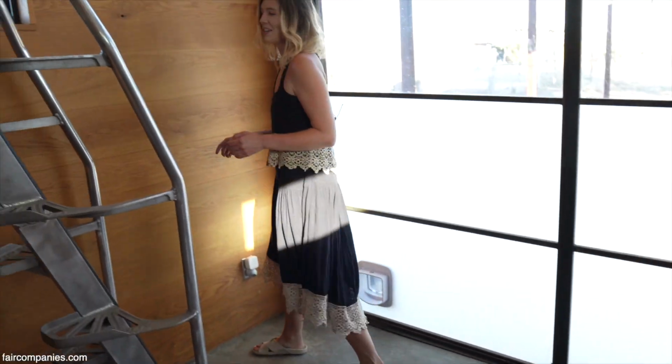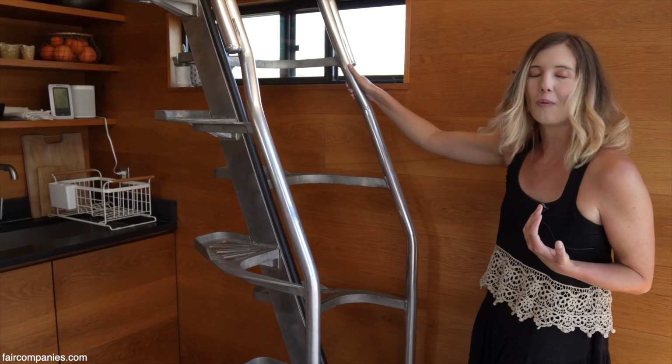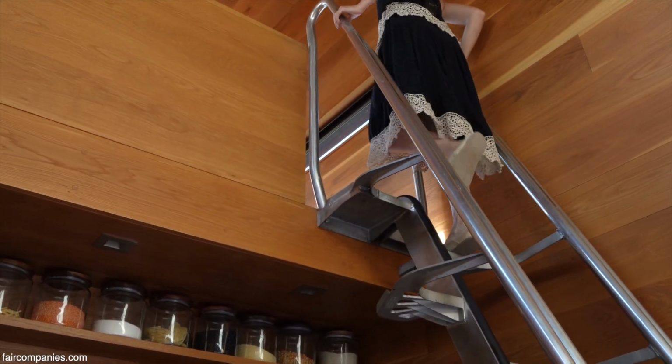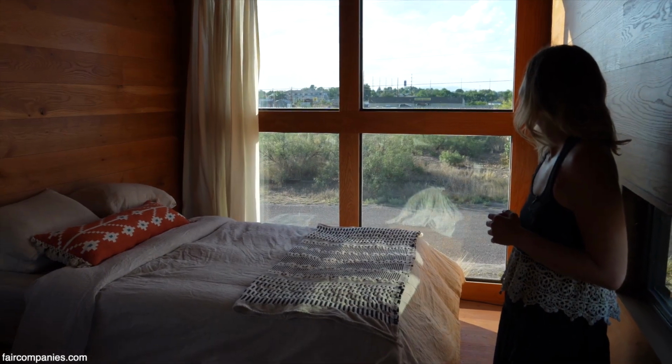What's fun about this ladder is it's actually a boat ladder. I'm very used to it now, but when we first moved here, especially if you had a glass of wine or 2, it's very, very careful. It's a very strange thing to walk up if you're not used to it. So up here is actually quite big.